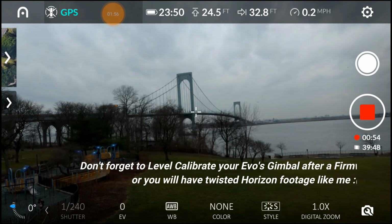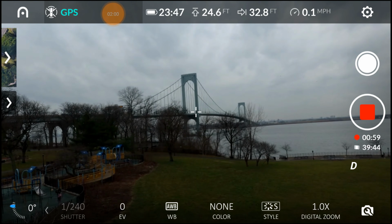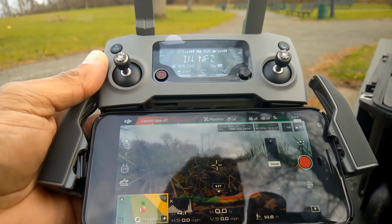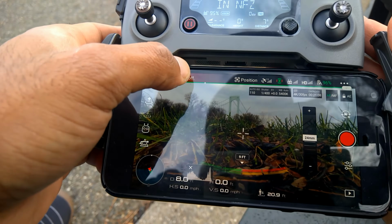But I just realized I wasn't even prompted. Here we go. Like clockwork. What does it say? Cannot take off. Why can't we take off? Let's find out.